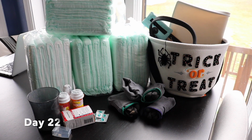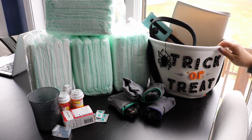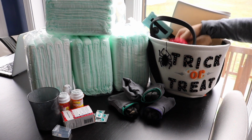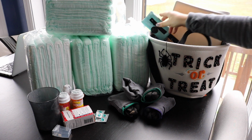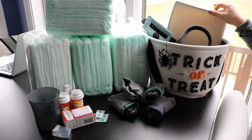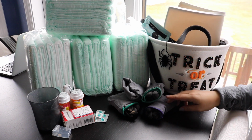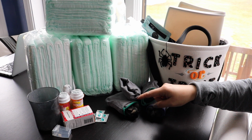For day 22, we are going to be donating 4 puppy pee pads to the animal shelter, as well as this bag full of dog accessories, including 2 toys, a food bowl, a leash, a potty bag holder, and a food bowl tray. I'm going to be recycling 4 sets of gloves at my work, recycling a lot of expired medication.